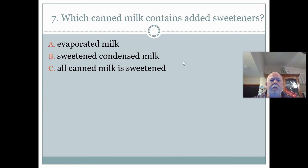All right, and question number 7, which canned milk contains added sweeteners? Is it A, evaporated milk, B, sweetened condensed milk, or C, all canned milk is sweetened?